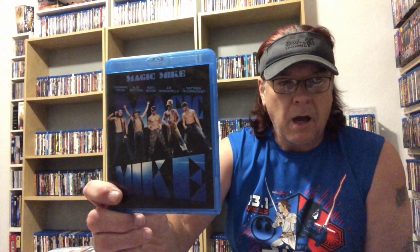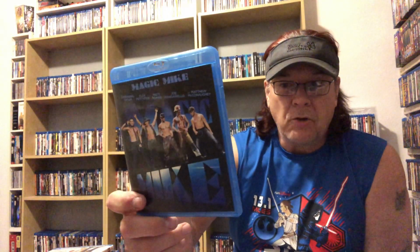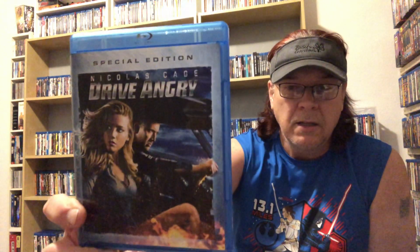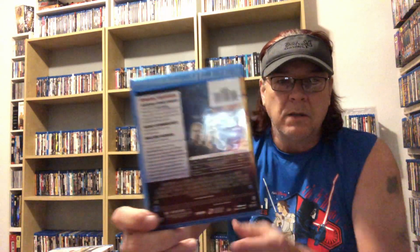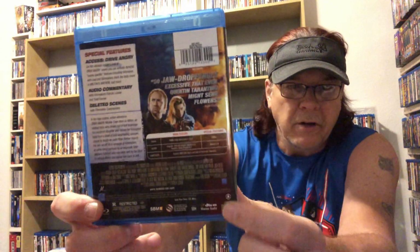Grabbed Magic Mike. The Blu-ray is missing. It's only the DVD. I do know while I was shopping around Dollar General that there is an XL or XXL edition. So I don't know. For the buck I ended up paying for this one because the disc was missing, I have the movie to watch. So that's cool. Another Blu-ray, Nicolas Cage in Drive Angry. This was in a DVD case. I had to pull it out and move the paper around. That's why there's some little weird coloring from that sticky stuff that they use to hold the paper in. I don't think there was anything fancy. Plain looking disc.